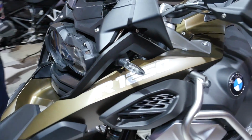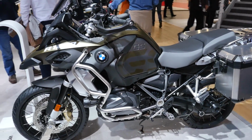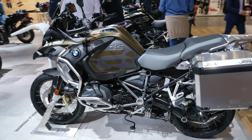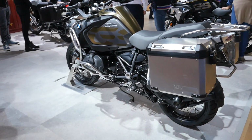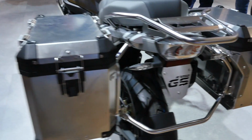Obviously, the new 1250 GS Adventure looks badass. It looks nice, even that sort of goldy colour. People would describe it as brown, probably, but I don't think it is brown. It reminds me of the original olive GSA, the green one, which I love. That's still my favourite colour.